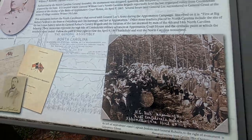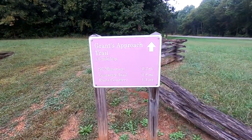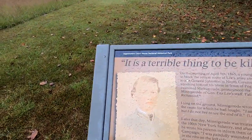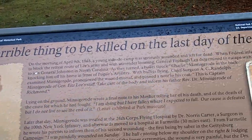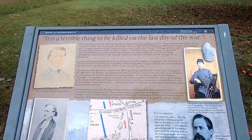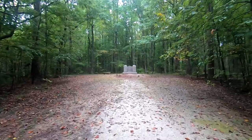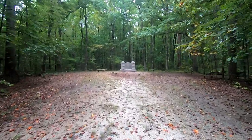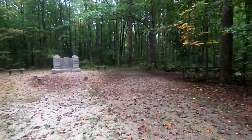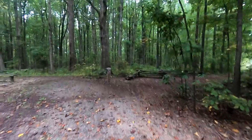All right. Well, if we go this way, we can see that it's actually, once again, really close by. Well, ain't that the truth. It is a terrible thing to be killed on the last day of the war. Oh no. Sorry guys. Oh man, that sucks. Now, I couldn't really find any information as to why this was the exact spot for this monument here. It looks like the trail does continue in this direction.